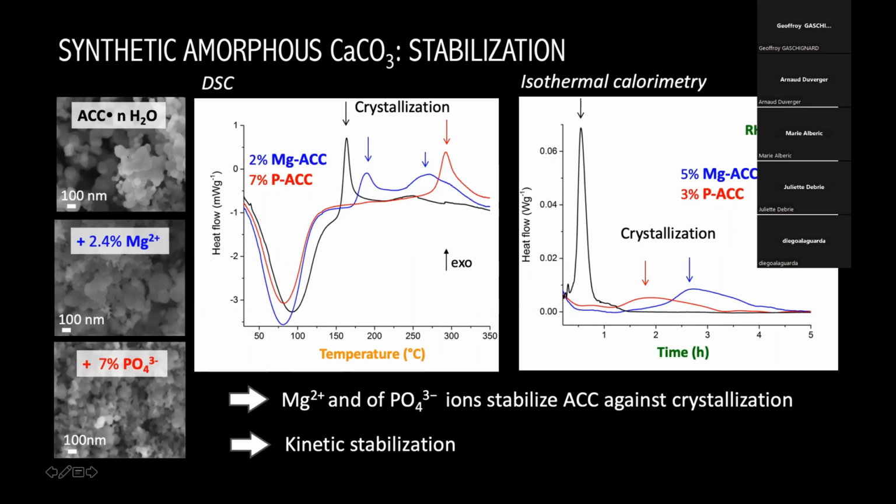And what we could show, and what was already known, is that these ions indeed stabilize ACC against crystallization, either if the crystallization is induced by heating during the DSC measurement, or induced by high humidity in isothermal calorimetric measurement. And by doing a bit of data analysis, you can integrate the area under the peak and extract the enthalpy. By considering the entropy as well, you extract the free energy, which tells you about the thermodynamic or kinetic stability of your system. And it turned out that all these ACCs that we synthesized were actually kinetically stabilized and not thermodynamically, as it could be thought at first.